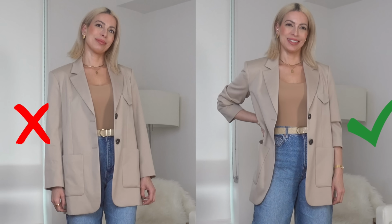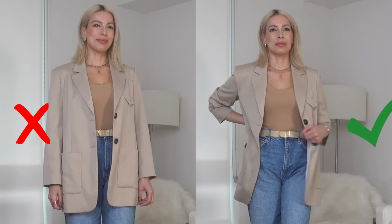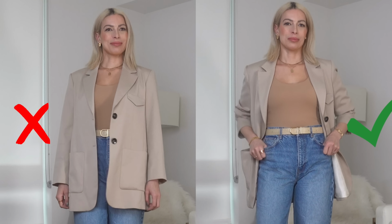I especially love doing this when I'm wearing oversized blazers or something more on the masculine side. Showing your small wrists helps it look as if you're in control of your outfit and that you're not being swallowed up by your pieces. Plus, it's a great way to show off a gorgeous watch or some beautiful bracelets.